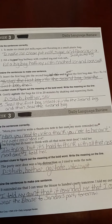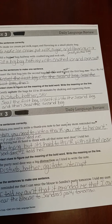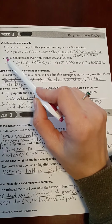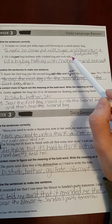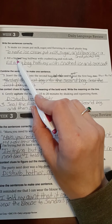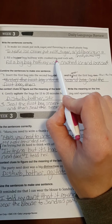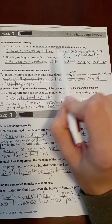So number 2 says, fill a biggest bag halfway with crushed ice and rock salt. So first, the F in fill is capitalized, which is good, but it did not have a period at the end, so you definitely need to add that. Biggest does not fit in the sentence, so it should be big. And there is a comma after ice, and that doesn't need to be there because you're only listing 2 items.